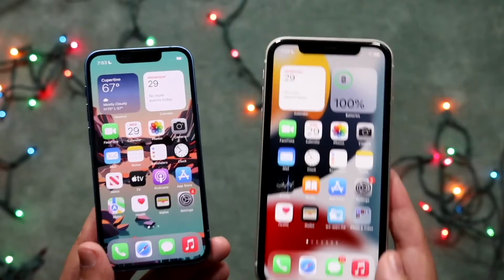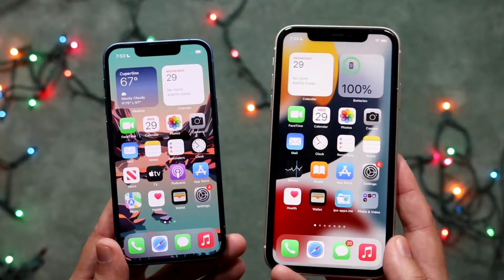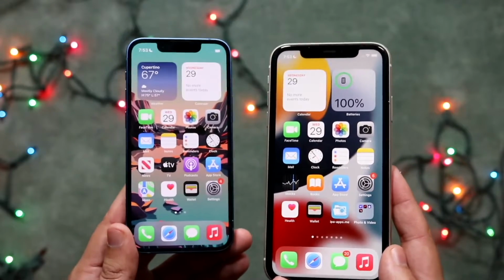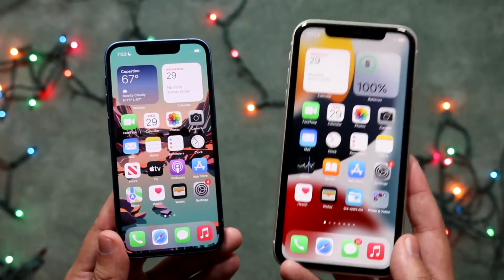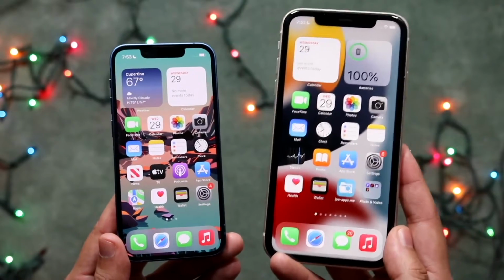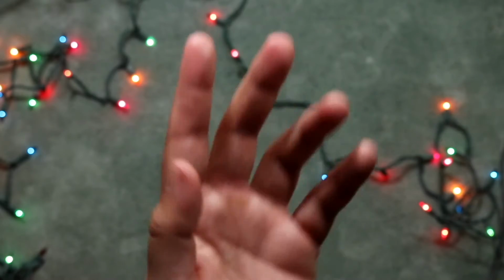Now, in terms of that, that covers it in terms of longevity. Now let's go into a speed comparison between these two phones. The iPhone 13 mini has the Apple A15 Bionic chip inside of it with 4 GB of RAM, where the iPhone 11 has the Apple A13 Bionic chip inside of it with 4 GB of RAM as well. So let's see which one is the faster phone between both of these.